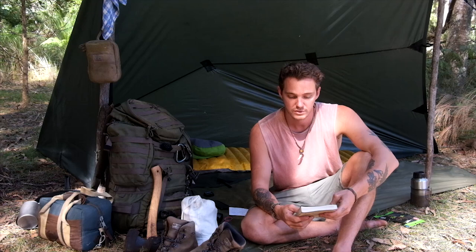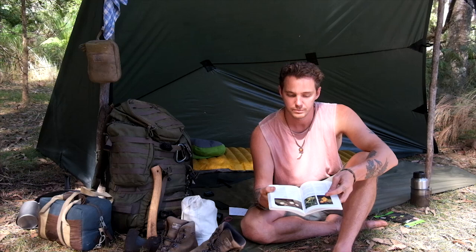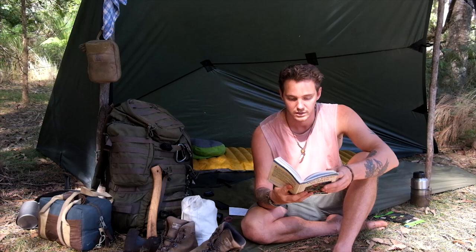So firstly, we've got Wild Food Plants of Australia by Tim Low. This is the Bible when it comes to bush tucker in Australia. It's a really, really insightful book. It's got pictures, it's got diagrams of Australia and whereabouts it grows, and it talks all about the season and the characteristics of the plant. So it's really, really useful.